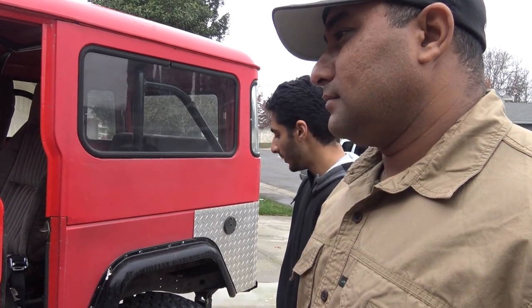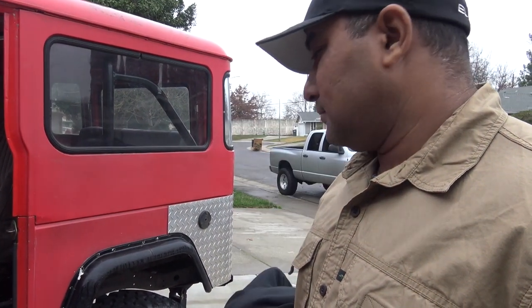So what have you done to it since you got it back? Since I got it, I just fixed it up. I put a sound system in it, new radiator, light bar, and I changed the exhaust. That's about it. Other than that, it completely runs. Everything's fine. Other than that, it's exactly how it was. Oh, and I put a tachometer in it.